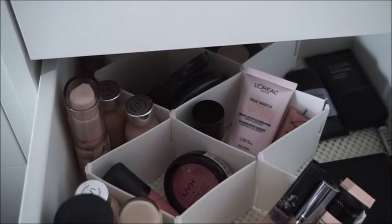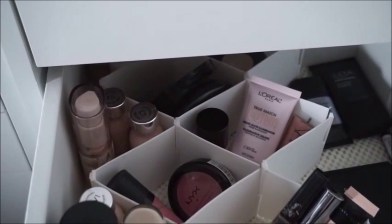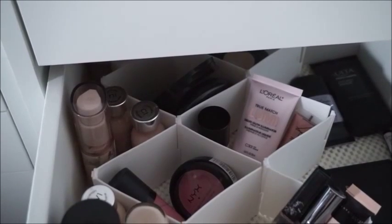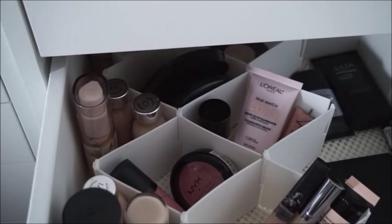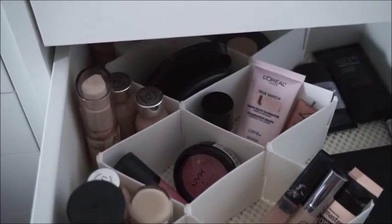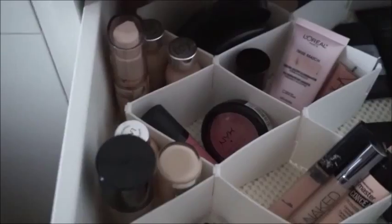And then way back there is a foundation, which is the Revlon Whipped. This is a little bit too pink for me, but it is a nice texture. I don't know why this is in here because it's powder, but it's a Sephora powder foundation. And then I have the Cover FX Cream Total Coverage Foundation, which I do really like. Way back there, you can't really see them.